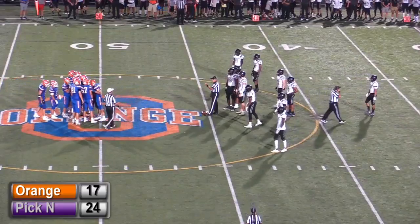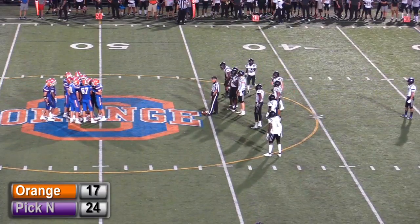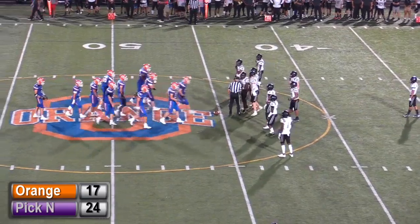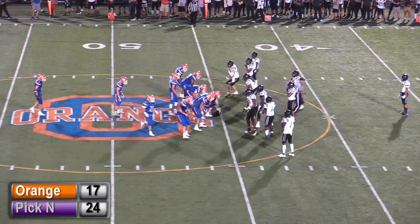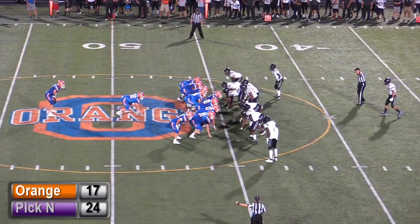1st and 10 from the 48. Sawyer, 6'5", 228. He'll take the snap. He's going to just run, tries the left side. He dodges it up with great speed up the middle, breaks a tackle, and keeps going. And he'll get about 14 yards on the run. He makes it look easy.